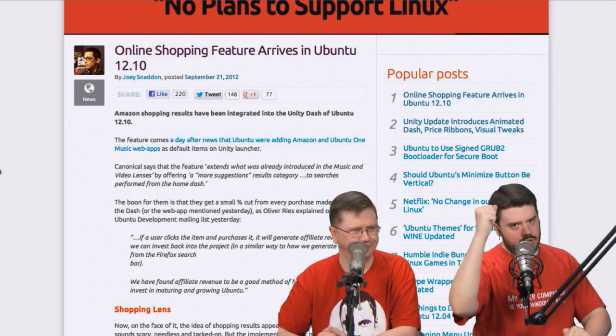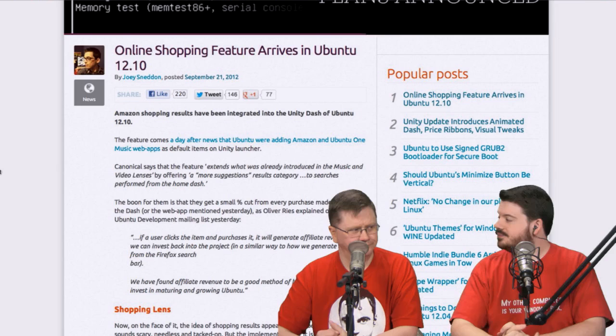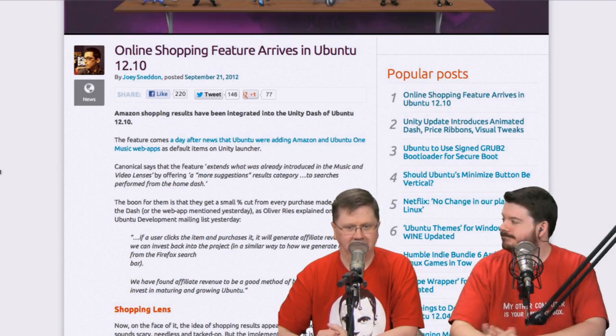This has got to probably be the big story of the week in terms of just brouhaha. Ubuntu 12.10 to include Amazon affiliate deals by default. Well, I have two initial thoughts on it. First of all, not a big deal. Honestly, it's called remove it. But anyway.